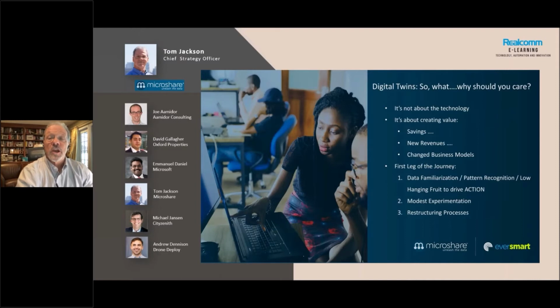So why should you care about digital twins? Specifically because, frankly, it's not really about the technology, it's about creating value with the data. And there are really three forms of value that are created: expense savings, the opportunity for new revenues, and importantly, the opportunity for changed business models. Each of those represents sequentially a more complex and difficult challenge for organizations.